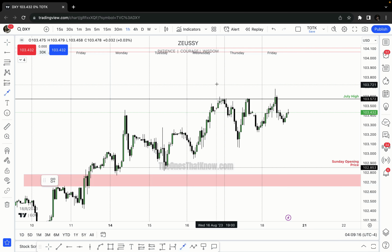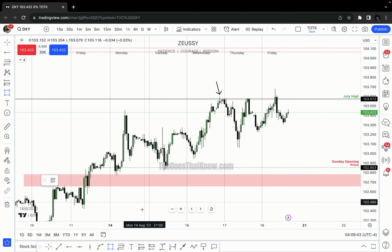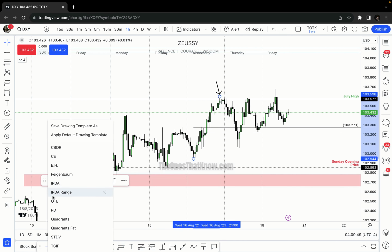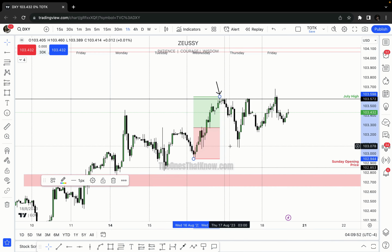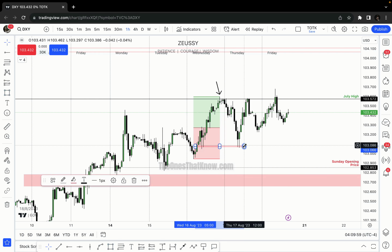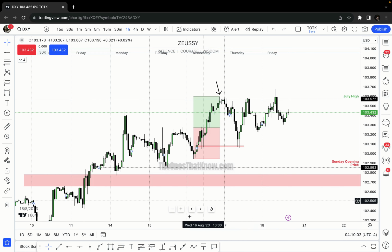Notice how on Wednesday here the market just tapped above the July high, but look where the bodies close. Here. Do you see how they close in really close proximity to the July high? For me, that was the sign of okay, the business here is not done yet. So on Thursday, I looked for a retracement into discount of the Wednesday range here into this discount BC, and you see how price respects that.